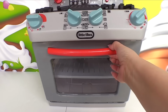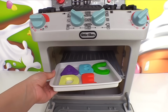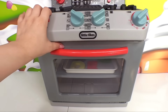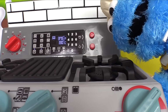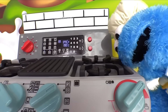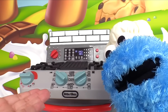Now let's open the oven door. Let's place our cookies in here so they can bake for Cookie Monster's birthday. We'll close up the door so none of the heat escapes. And now these buttons will help us set a timer for the oven. Can me press it? Sure, go ahead, Cookie Monster. Okay. Me hear a timer. Oh, me cookies ready? Yep, that sound means it's ready.